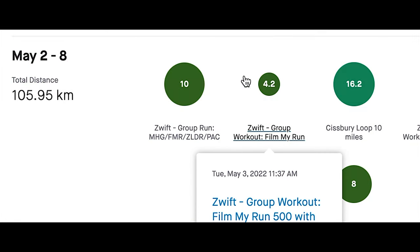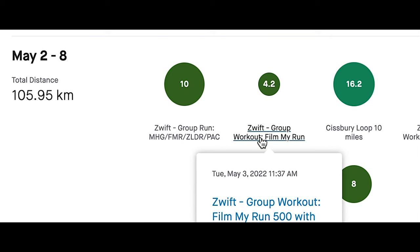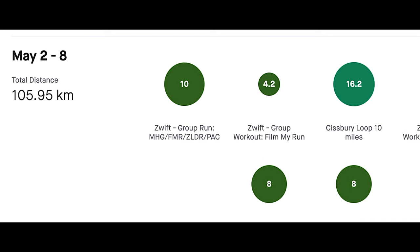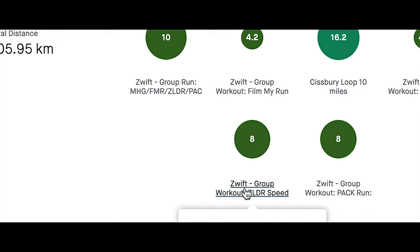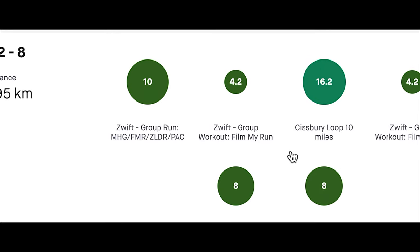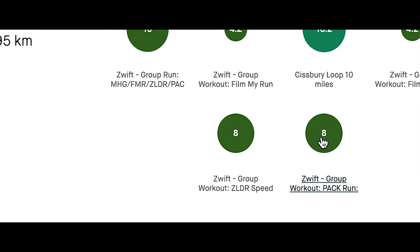On Tuesday, I did a double day, all on Zwift. So in the morning, I did the Film My Run 500, 4.2 kilometers, 500 meters of elevation gained. In the evening was an easy group run. And then on Wednesday, I did a double day again, but this time 10 miles outside on my Cissbury loop on the South Downs, and then a group run on Zwift in the evening. So that was 16K in the morning and 8K in the evening.